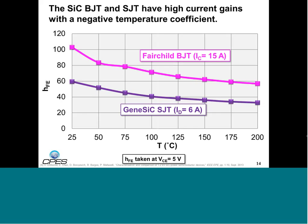Also, unlike silicon BJTs, which feature an increase in current gain with increased temperature, the current gain of the silicon carbide BJT and SJT decrease as the temperature is raised. This negative temperature coefficient is due to incomplete ionization of the base dopants at room temperature. Thus, as the temperature is increased, more dopants become ionized, which reduces the emitter efficiency, thereby decreasing the current gain of the device. And this negative temperature coefficient of the current gain is a beneficial quality of the silicon carbide BJT because it reduces the risk of thermal runaway and allows for easy paralleling of these devices.